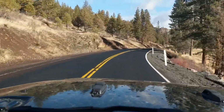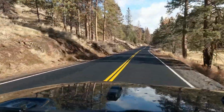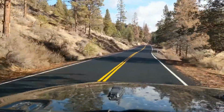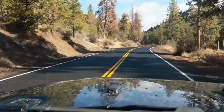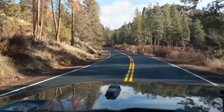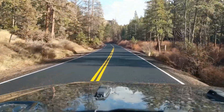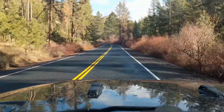But it is beautiful. And there's pillars like those rocks everywhere. So we're going to be seeing those rock outcroppings like that through here quite a bit. Yep. It's very pretty. It's nice campgrounds too. Yeah, it's absolutely beautiful. The sun's out right now. We'll see what the day brings.